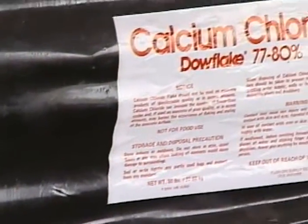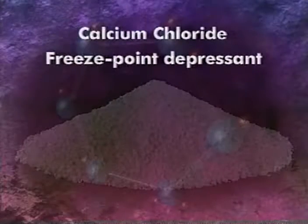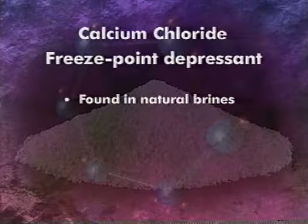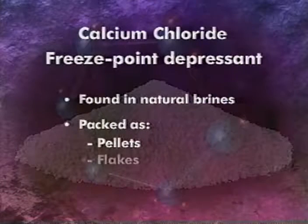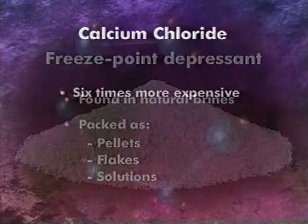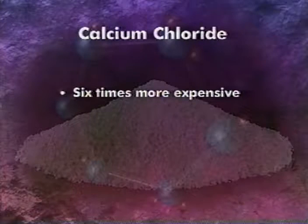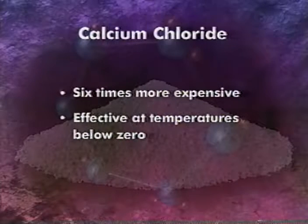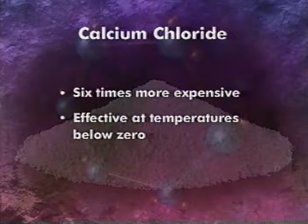Calcium chloride, often referred to as chloride for short, is another chemical used as a freeze-point depressant. Calcium chloride is found in natural brines that are pumped from beneath the Earth's surface. It is packaged as pellets or flakes in the dry form or in solutions of various concentrations. Calcium chloride is more expensive than sodium chloride, over 6 times more expensive, and is highly corrosive. But it is effective at temperatures lower than sodium chloride and can continue working below zero.